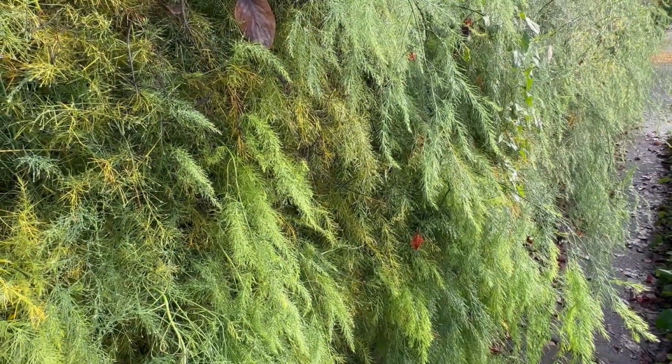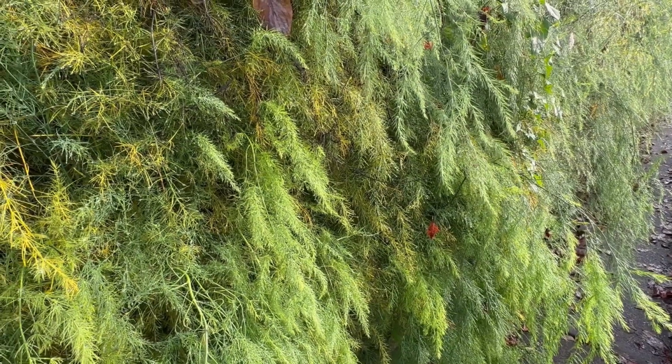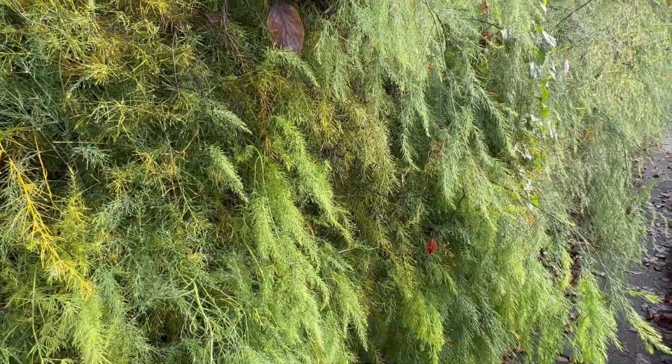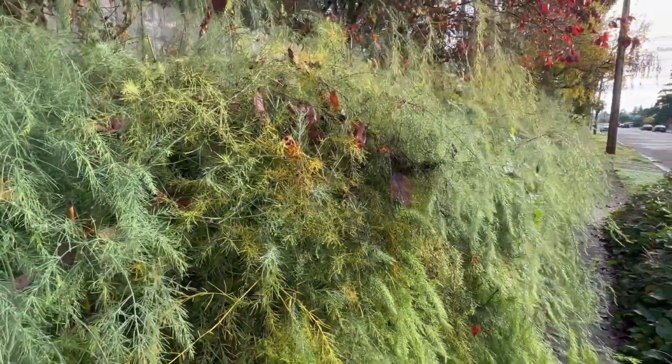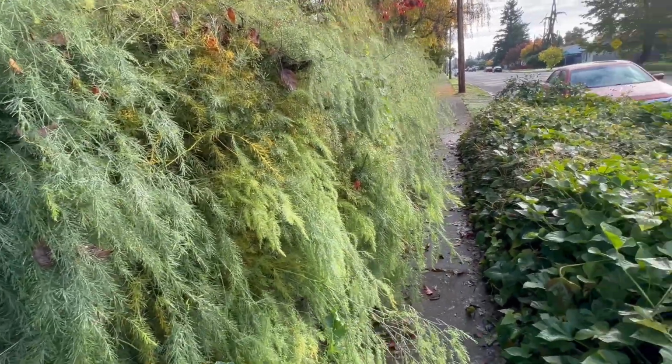So this will be chopped in about 2 weeks or so. We'll start chopping some of it, and then as it starts browning more and more, it'll all be chopped into compost, put right on top of it like a good mulch to protect it. But it's done very well also.